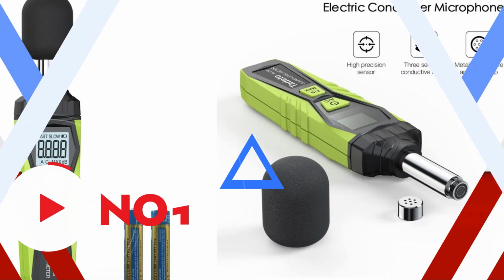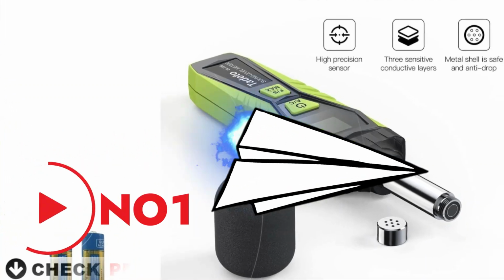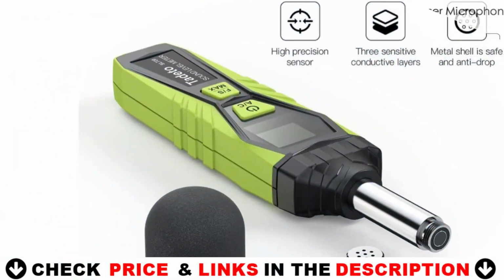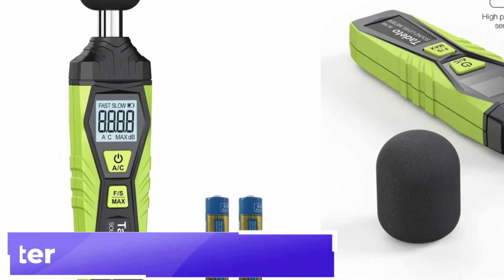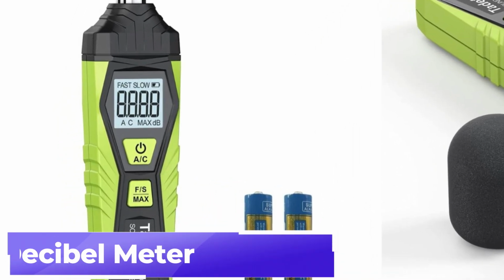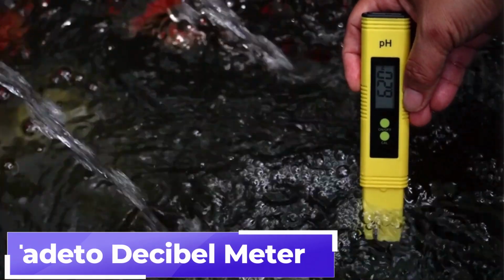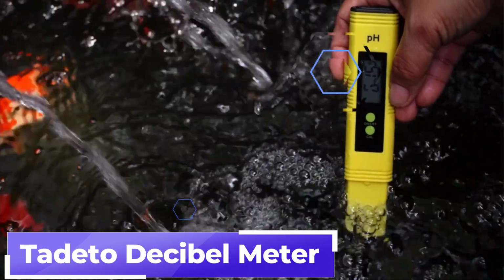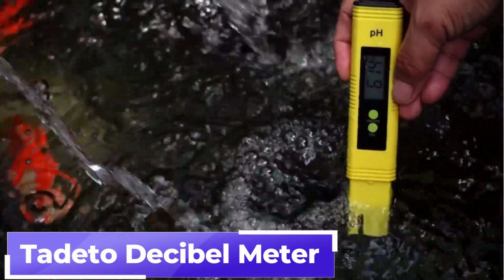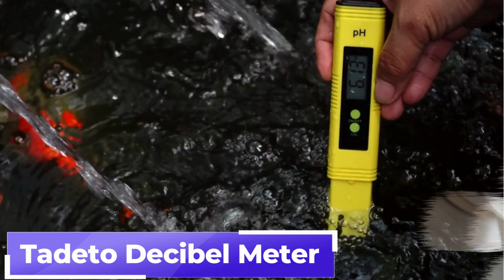Our number one pick is Decibel decibel meter. The measurement range of the sound level meter ranges from between 30 decibels and 130 decibels. Accurate to ±2.0 decibels. Real-time monitoring provides precise information on the level of sound in the vicinity. The A-weighted mimics the frequency characteristics of low-intensity human ear noises, which is appropriate for the analysis of ambient noise.